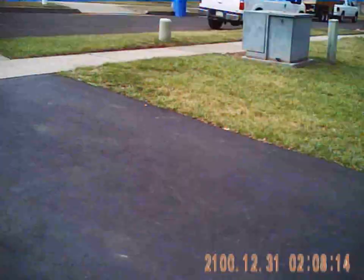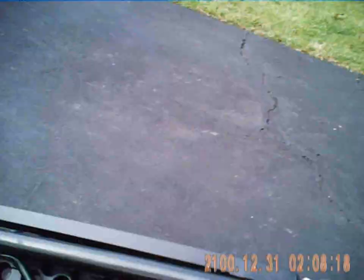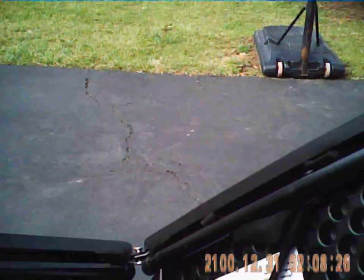That just opens up and pops out very, very quickly. You can get this at Walmart for like 20 bucks. And so just pop it out. The table comes out like that. You've got legs that are adjustable height. So that's really, really quick and simple.